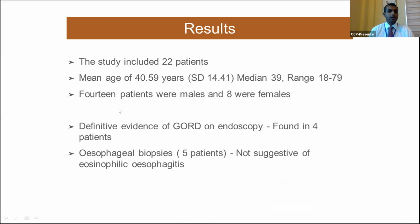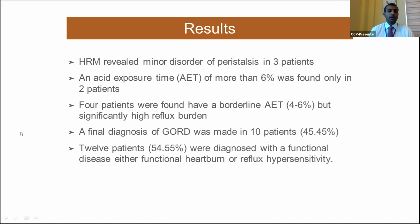The study included 22 patients, and the mean age was 40 years. 14 patients were male and 8 were female. Definitive evidence of GORD was found in 4 patients. Out of 22, 4 patients had GORD on endoscopy. Esophageal biopsies were taken from 5 patients, but there was no evidence of eosinophilic esophagitis in any of them. High-resolution manometry, carried out using an MMS water perfused system, revealed minor disorders of peristalsis in 3 patients. Actually, those minor disorders are unlikely to cause symptoms.